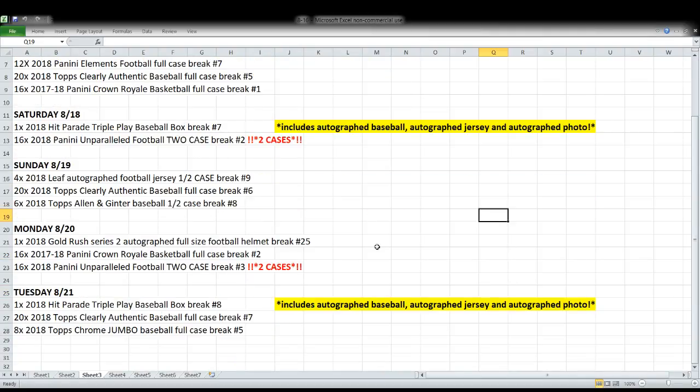On Saturday, a Hit Parade triple play box. Those are kind of cool. They have 3 autographed items in them. This one will have an autographed baseball, an autographed baseball jersey, and then an autographed picture of a baseball player. And we will follow that up with a 2-case break of Unparalleled Football. So instead of the 8-box case like we did on release night, it will be 2 8-box cases for 16 boxes in total. Sunday, we're going to break another half case of our Leaf autographed football jerseys.